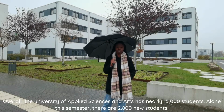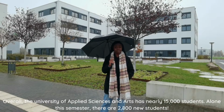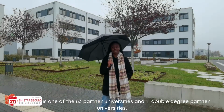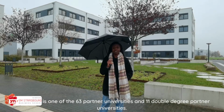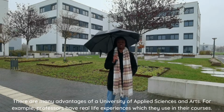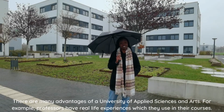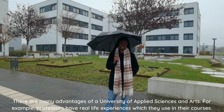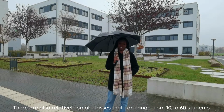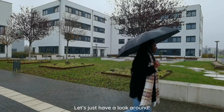Overall, the University of Applied Sciences and Arts has nearly 15,000 students. Alone this semester, there are 2,800 new students. It's one of the 63 partner universities and 11 double-degree partner universities. There are many advantages of a University of Applied Sciences and Arts. For example, professors have real-life experiences which they use in their courses. There are also relatively small classes that can range from 10 to 60 students. Let's just have a look around.